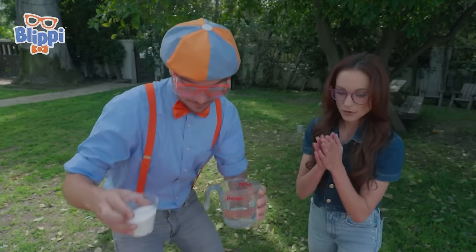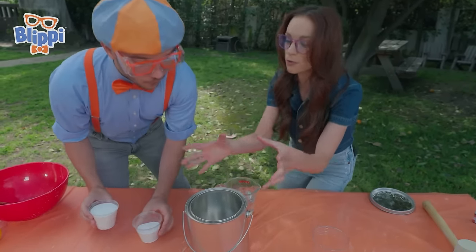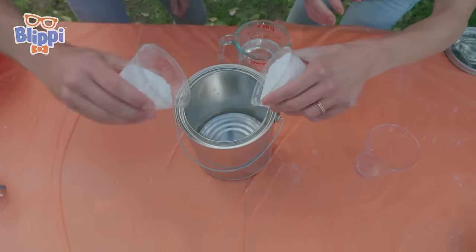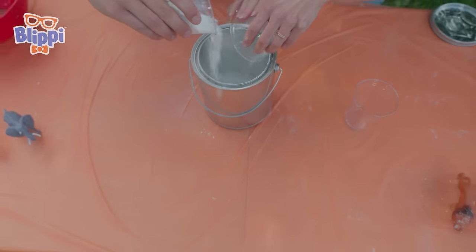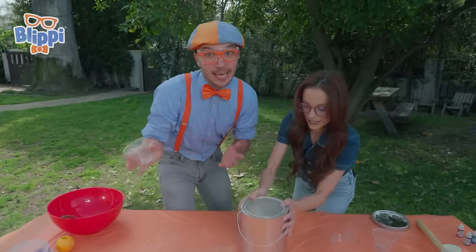What's the first step? Okay, so first, you're going to want to put your baking soda in the paint can. Just pour it all in. Okay, here, can you help me? Yes, absolutely. Here we go! Woo! It's snowing! Snowing in the paint can. Woo! Oh, it's a little messy doing science experiments.